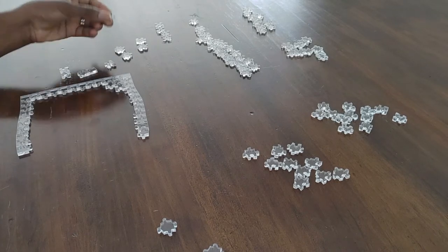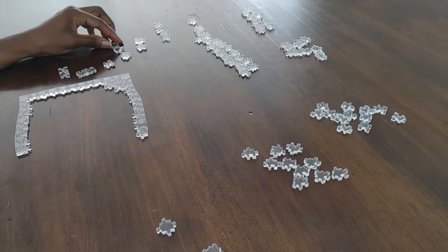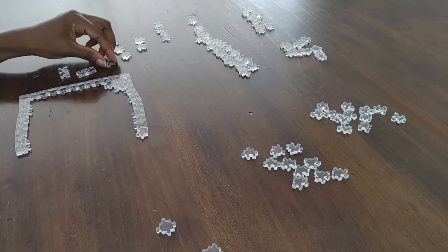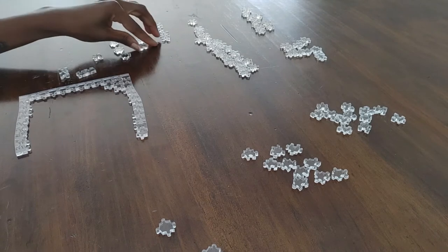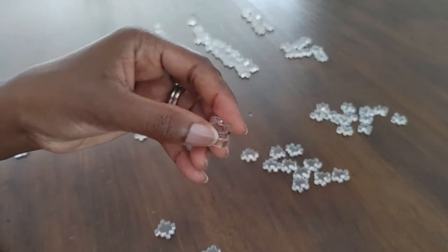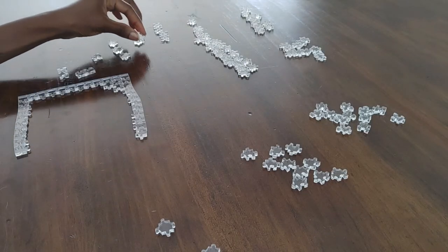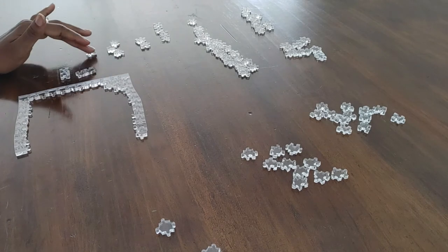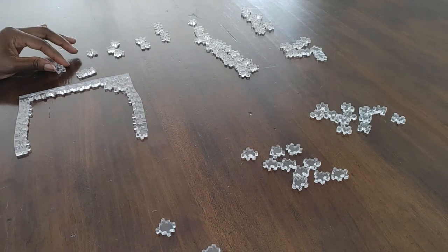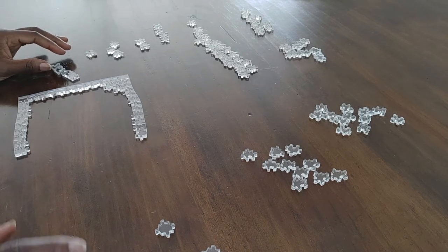So for example, I have some flat edge pieces here, but they have three male sides, and then I have another edge piece here with three female sides, and a flat piece here, but it's got like two male, one female. So I've got all of the pieces sorted and bunched by type, anything to make it easier for my brain.